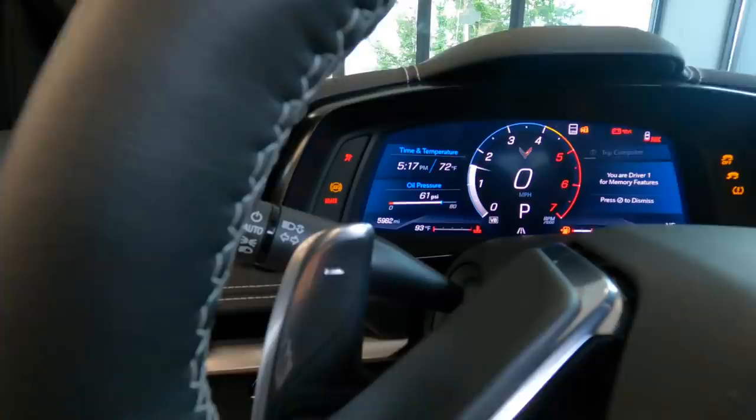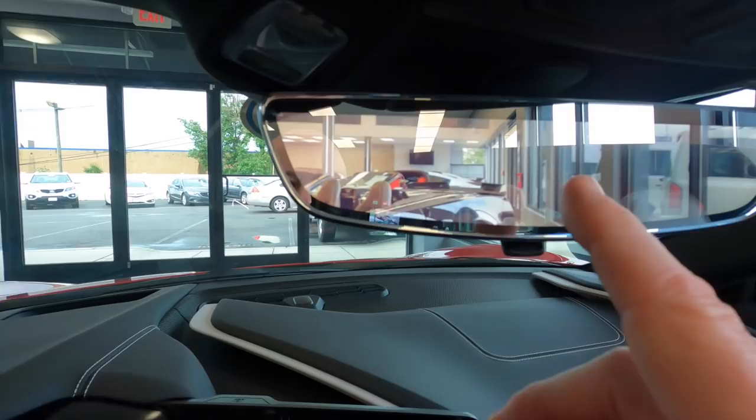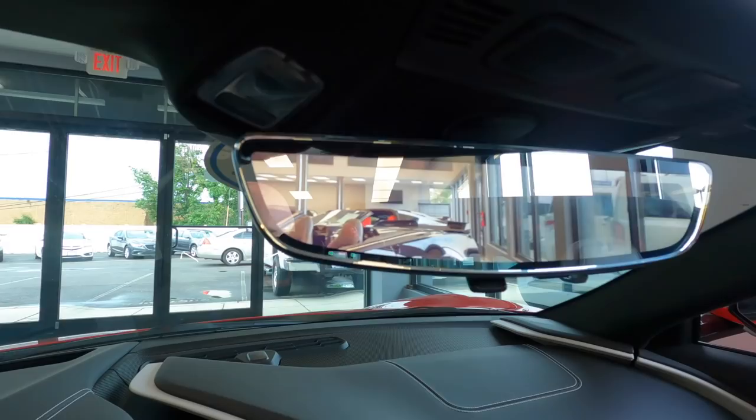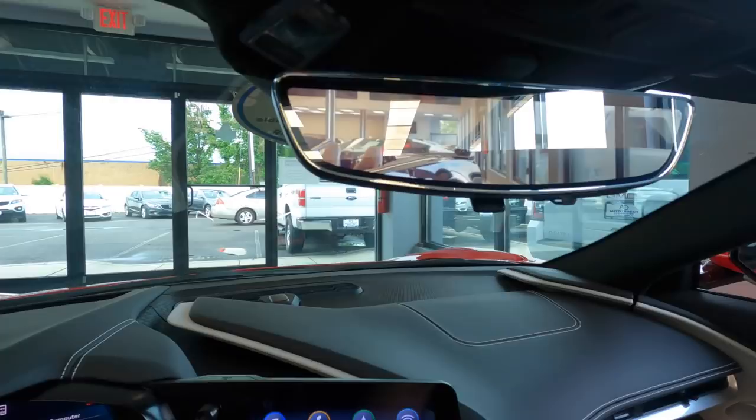For those that haven't seen this, this is actually a video camera, the rear view mirror. You can flip the tab down here and it goes back to a traditional mirror, but if you flip it, it is actually a video camera, and that video camera is mounted on the top rear of the vehicle, on the hatch. So I'm gonna turn this off.